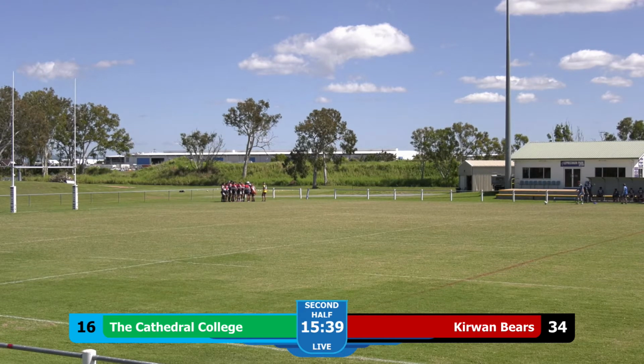34-16 with the kick to come. He's kicking quite well. Hopefully I haven't put the curse on him. It's one of these tough kicks again, straight into the teeth of this breeze coming across the ground.